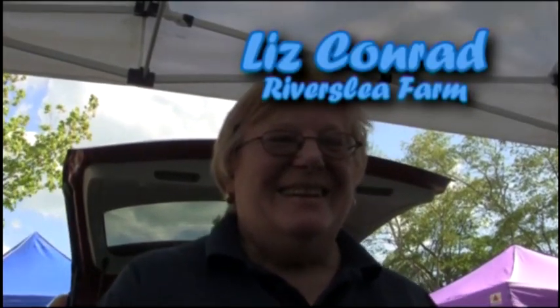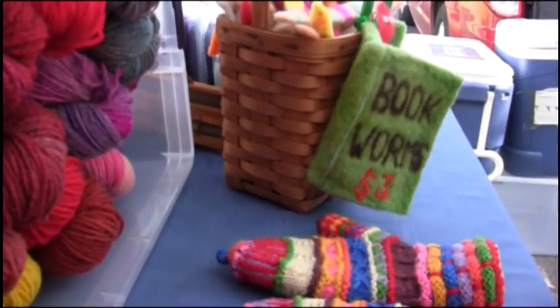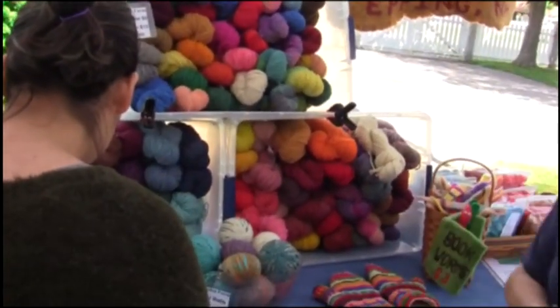My name is Liz Conrad, and this is my husband Jeff Conrad. We own and operate Riversley Farm, which is in Epping, right off of Route 125, just a few miles from here. And we raise and sell 700 or 800 sheep and goats in a year.